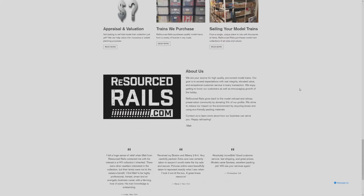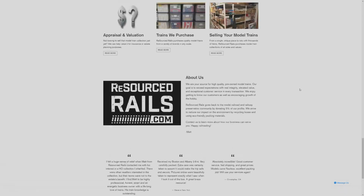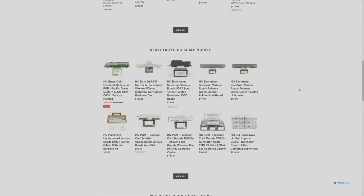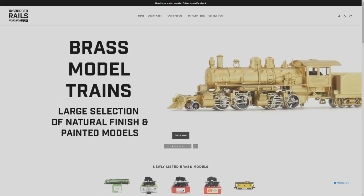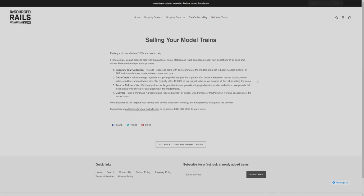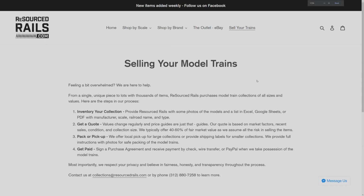So as we look at this, you can see home, where we are now, shop by scale, which would probably be something I want to do, shop by brand, the outlet at eBay. So we must have some stuff running on eBay every once in a while as well, or sell your trains. That's the part that's interesting to me. Not only some of the things you could buy, but it ties in with what we were talking about yesterday when Linda Walsh was on from the Jim Walsh collection.